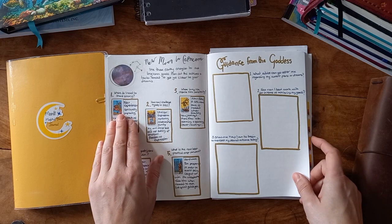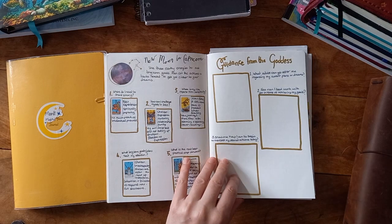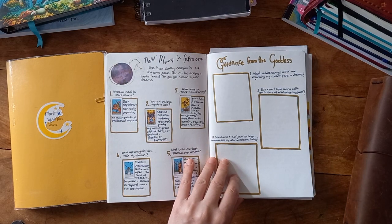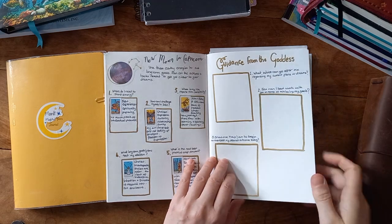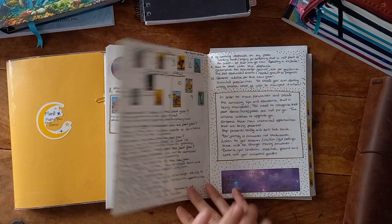Somebody shared a guidance from the Goddess spread. So 1, 2, 3. I think I watched this one on Benable Wed, possibly. I can't remember. Anyway, I've put it on here ready to use throughout the month. When I have a chance, I will come back to it.